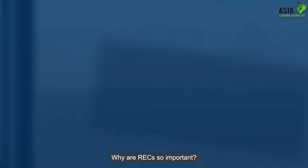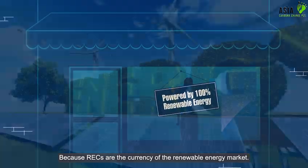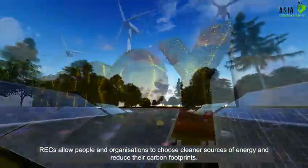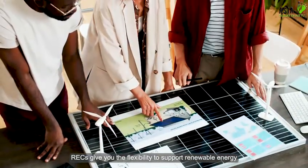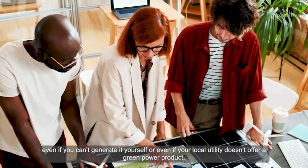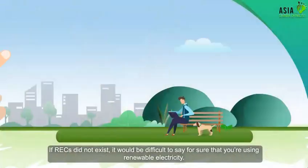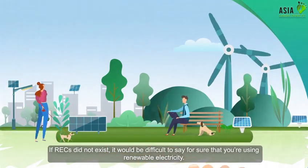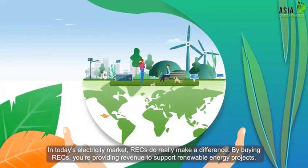So why are RECs so important? Because RECs are the currency of the renewable energy market. RECs allow people and organizations to choose cleaner sources of energy and reduce their carbon footprints. RECs give you the flexibility to support renewable energy even if you can't generate it yourself, or even if your local utility doesn't offer a green power product. If RECs did not exist, it would be difficult to say for sure that you're using renewable electricity. In today's electricity market, RECs do really make a difference.